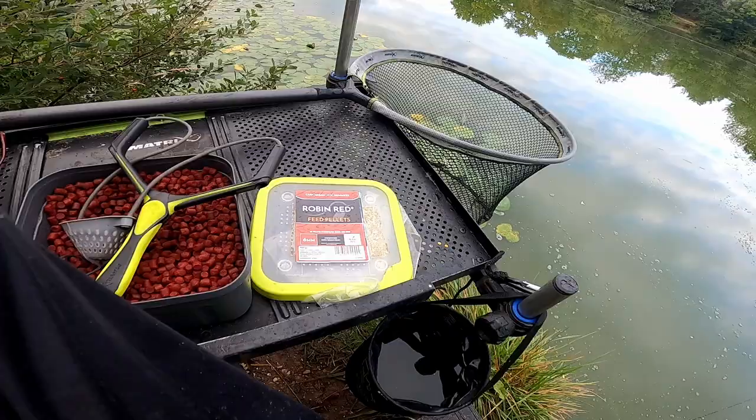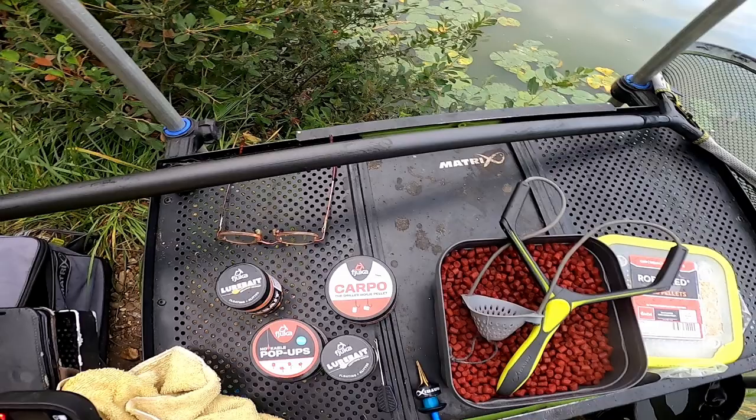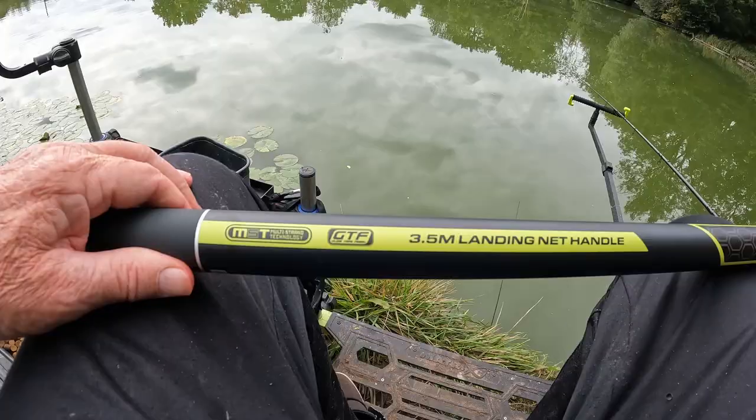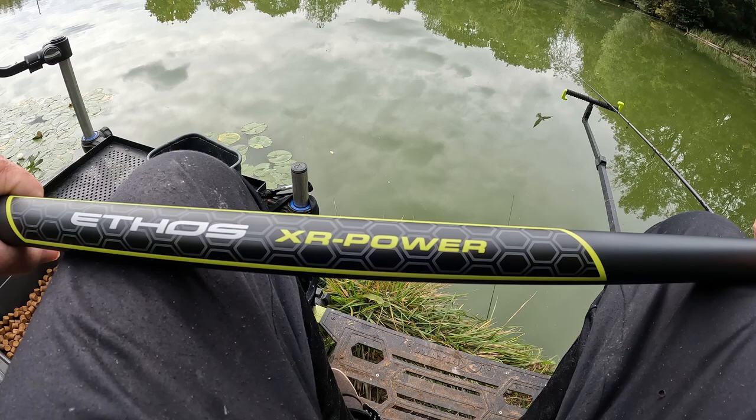Brilliant start. So this is how complicated my bait tray is. I'm using those pellets for feed, and I'm using these for hook bait. Can't be simpler than that, can it? Let's get back out there. There we are. That's the new landing net pole. Decided to treat myself.